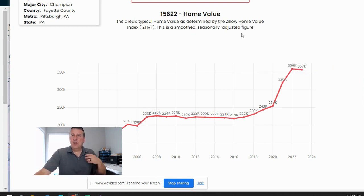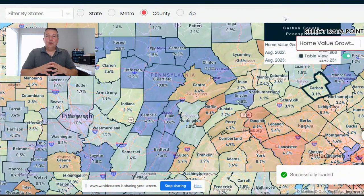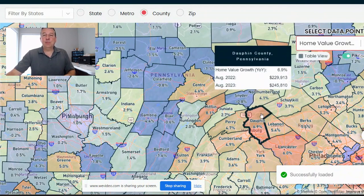Okay, let's go ahead. Before I show you the 30-year mortgage rates, so we can take a peek at where we're potentially going, I want to switch over here and let you take a look at a more macro scale of the United States. In this view, I put home value growth year over year, on a county by county basis.